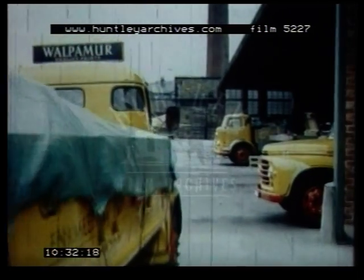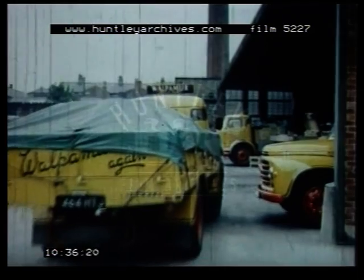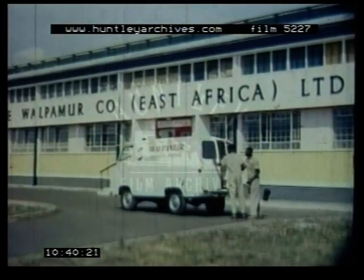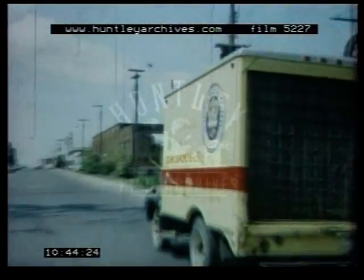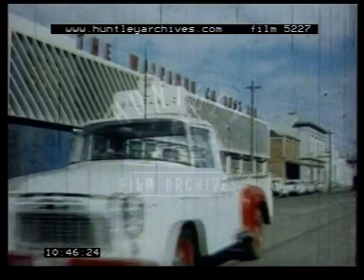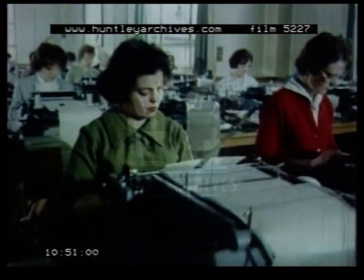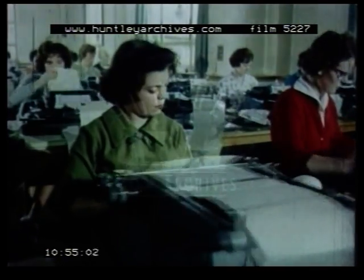As orders go out from Darwin, quality paints made in Wolpermuir factories overseas are also on their way. From South Africa, Rhodesia, and Kenya. From Canada. Australia and Europe. Worldwide manufacture and distribution make it essential for us to have the most up-to-date methods of accounting.